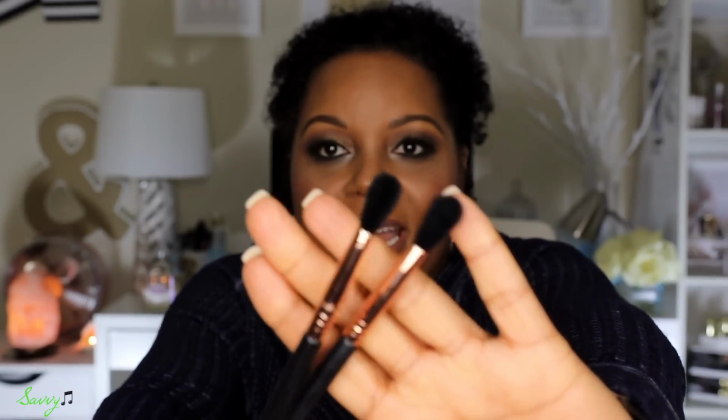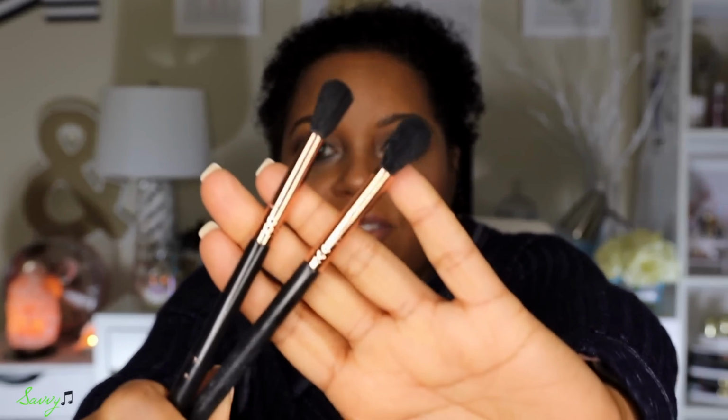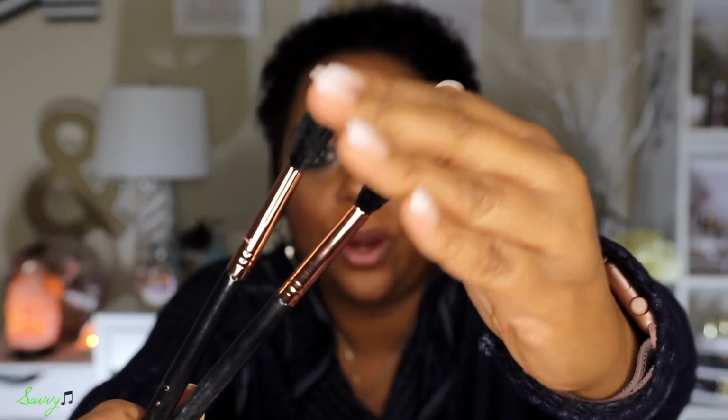Lord, the eye brushes. Hang in there with me. So my number one blending brush, and it has been for a while, I bought two of them. My number one blending brush is the E40 brush by Sigma. When I first ordered these, it took me a while to get used to them because they have a square head. These are synthetic brushes, and they're kind of square on the top.